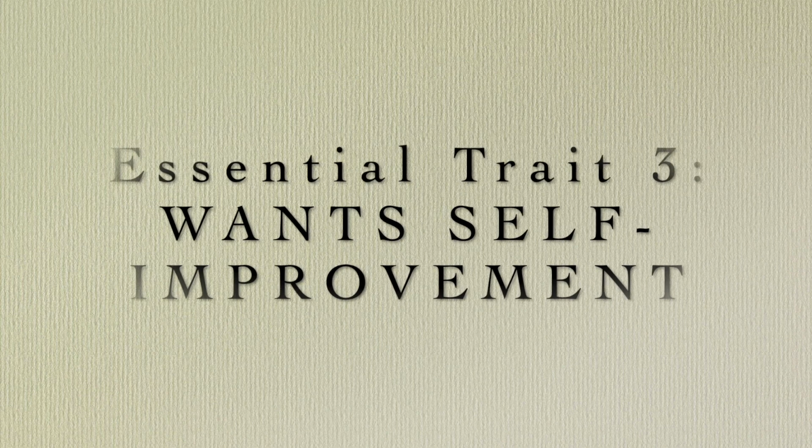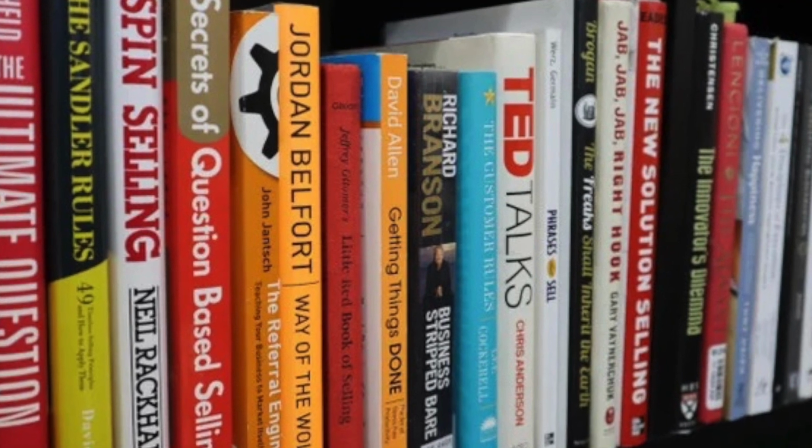And the third trait I look for in someone who has the high potential of being a great salesperson within your team, or is already a great salesperson but may not know it, is someone who wants self improvement. And you could again test around that using the Rainmaker test. Someone who wants self improvement is constantly reading self help books, constantly looking for better ways of becoming good at sales. Even if they're amazing at sales, they're seeking coaching, they're seeking training, they're watching YouTube videos to become better, just like you are right now.